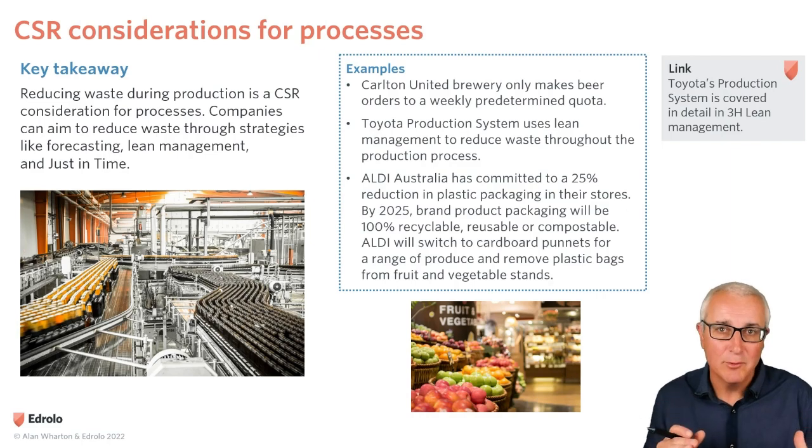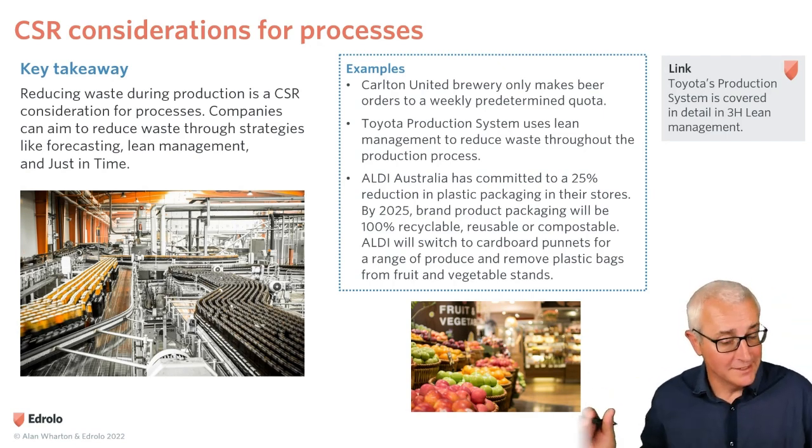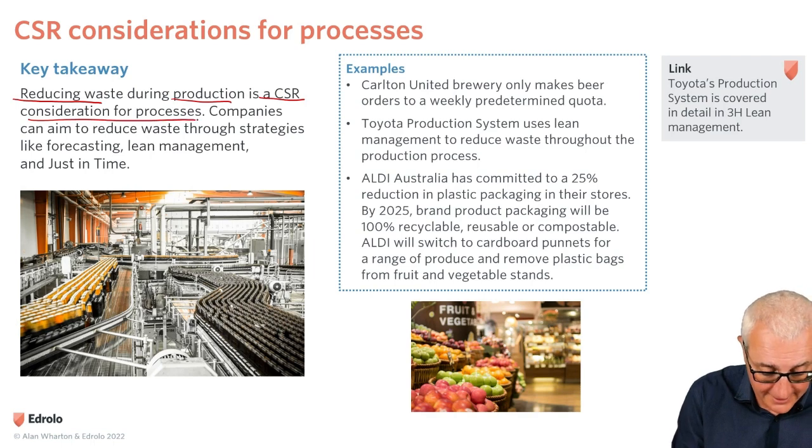Okay, our second area where we can consider corporate social responsibility is in the processes component of the elements of operations management. So this is about what we're doing to things. Okay, so we can definitely reduce waste during production. It's a CSR consideration for processes.